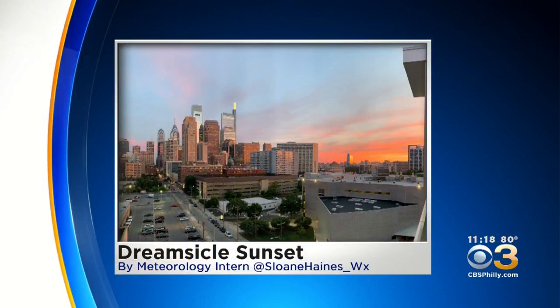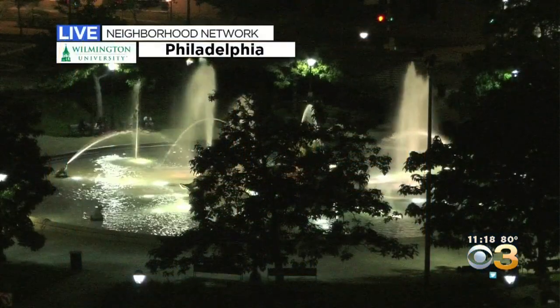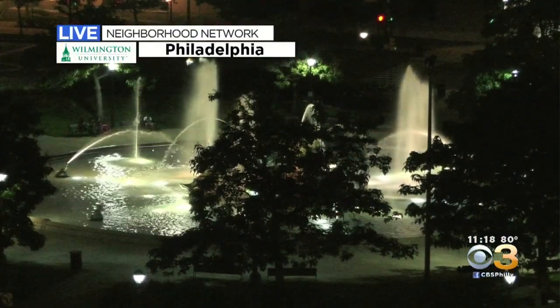And check this out. We're calling it Dreamsicle because it looks like that popsicle sunset with the orange colors there. This was captured by our CBS 3 amazing meteorology intern Sloan, and you can follow her on Twitter at SloanHaynes_WX. She captured that picture from our sky deck. It was a beautiful sunset all across the area to close out, yes, a very hot and started off very muggy day, but getting a live look at Center City, Philadelphia right now.